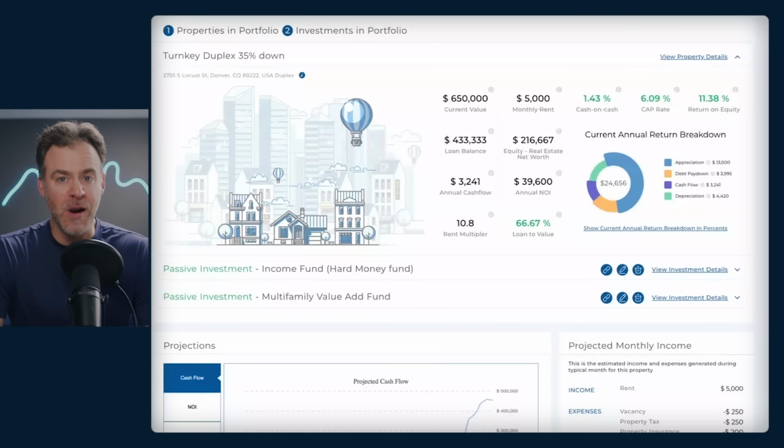I'm also a big believer in having diversification. $700,000 is a lot of money. Let's not just put it down on one asset or one property. Let's divvy that up. So we came up with a strategy of putting this into 3 different investments. I'm going to jump back over to Property Llama and walk you through those 3 investments.